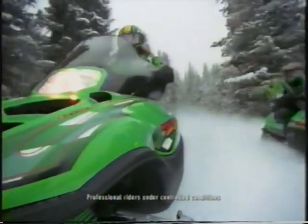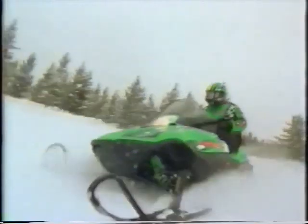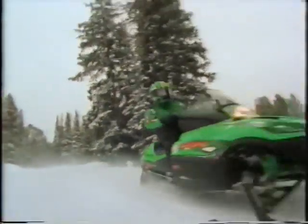ZRs are definitely the most popular sleds with our riders, and they're definitely the least popular with our competition. This year we have some really exciting news that we're sure the other guys don't want to hear. So here goes. Because you asked for it, we're proud to introduce the all-new ZR 800. That's right, an 800. With 140 horsepower, this rocket delivers awesome acceleration like no other compact twin.